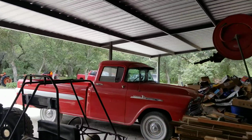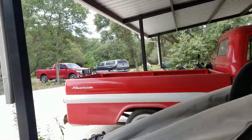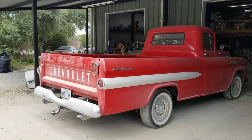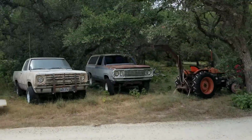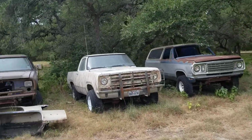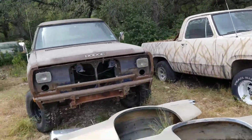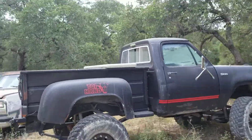We got Larry's 58 inline 6, 3 on the tree. It's a nice truck. Noah and him built that in, I think he said like 1999 or something. That was like their first build. We got Joe's Trail Duster and Noah's Trail Duster with the cool dealer fiberglass roof. Joe's parts truck. Noah and Larry call it the Top Hand.